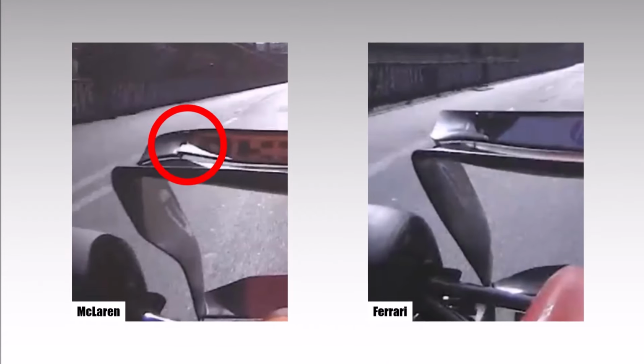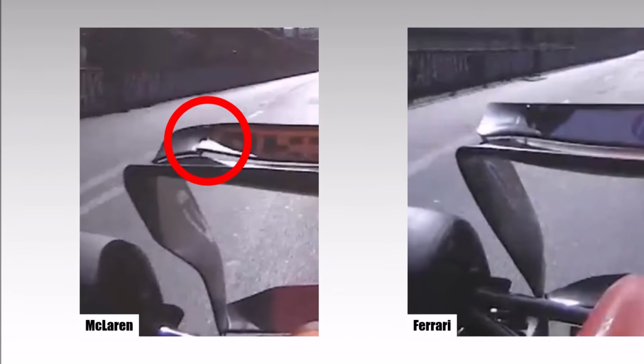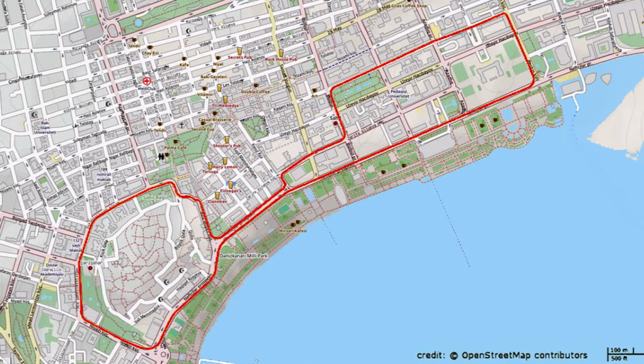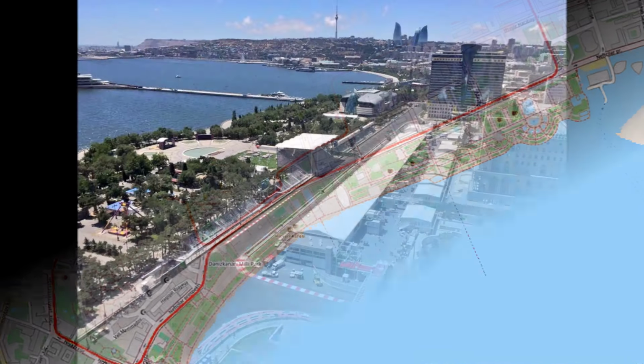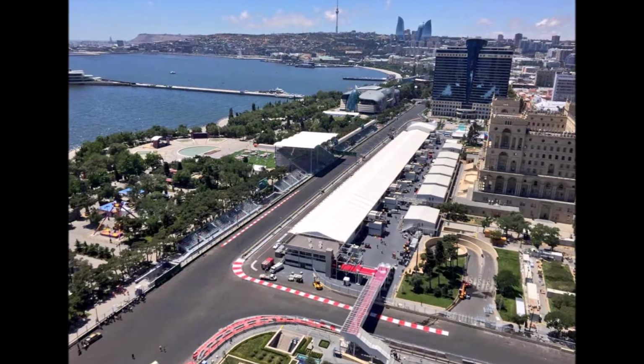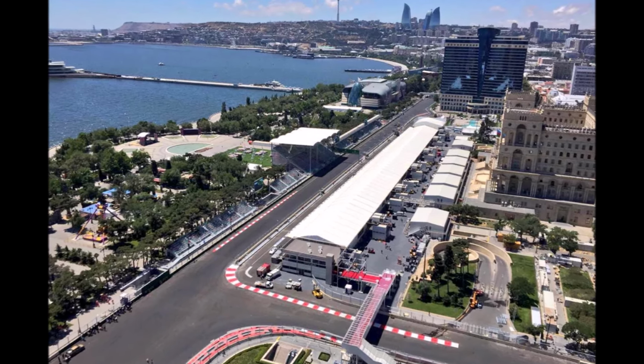Let's take a closer look at the so-called mini DRS of the McLaren rear wing in Baku. First of all, the track in Baku has the longest straight in the F1 calendar with 2.2 kilometers. There is a DRS zone, but not for the complete length of the straight. Also, DRS is not enabled at all times by the regulators.